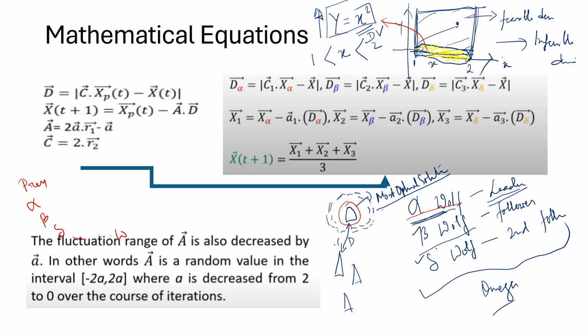Now here, at the time when the algorithm finds the most optimal solution of a problem, at that time the prey becomes the alpha wolf. By alpha wolf, what we want to represent is the position of the solution in the feasible domain. Suppose I indicate the prey by a circle and indicate the other solutions by crosses, because I don't know which one among these other solutions will become the most optimal solution.